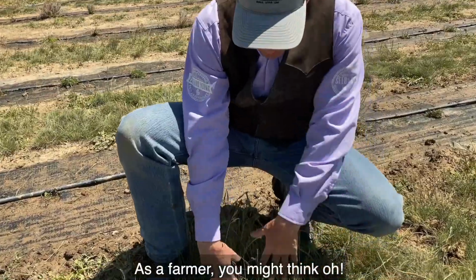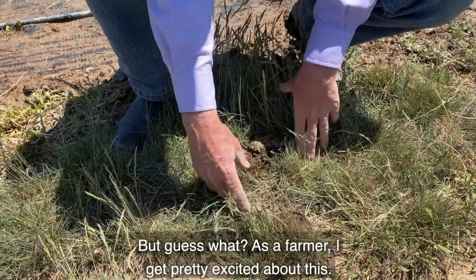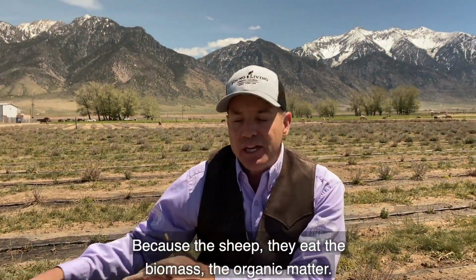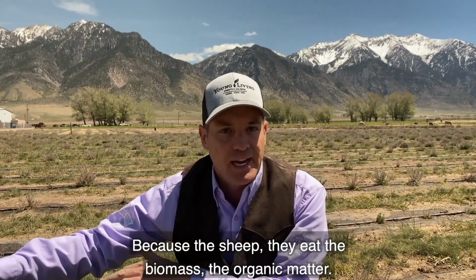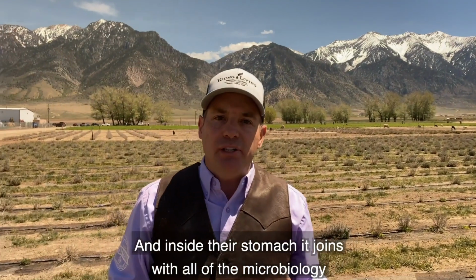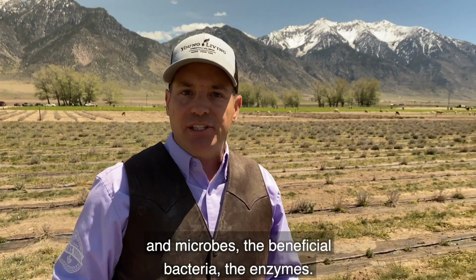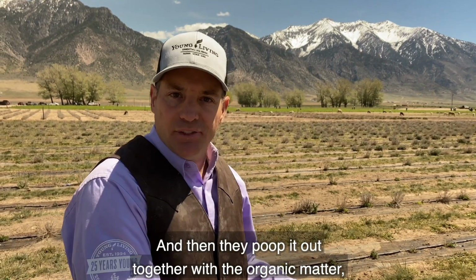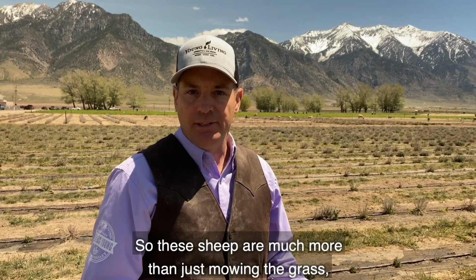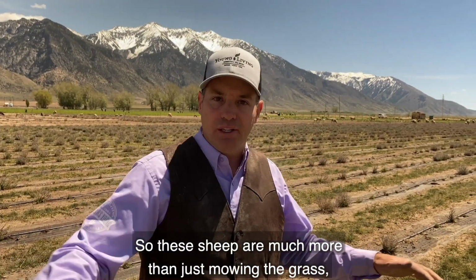As a farmer, you might think, oh, as a general person, you might think, oh, poop. But guess what? As a farmer, I get pretty excited about this because the sheep eat the biomass, the organic matter, and it comes into their stomach. And inside their stomach, it joins with all of the microbiology, the microbes, the beneficial bacteria, the enzymes, and then they poop it out together with the organic matter, and it breaks down and feeds the plant. So these sheep are much more than just mowing the grass.